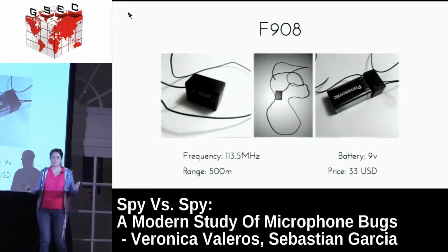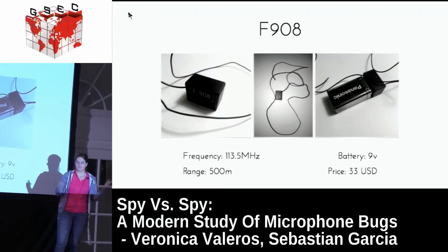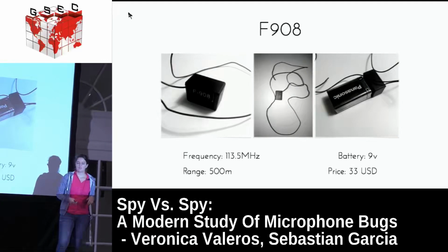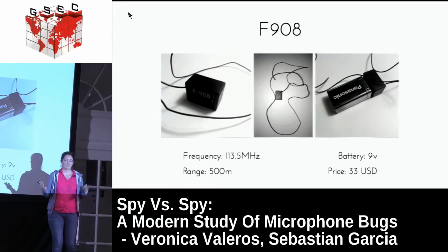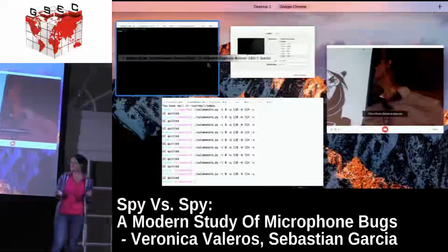So we started searching for microphones, for spy microphones. Of course, eBay and alike. We selected with a limited budget. We bought several of them.